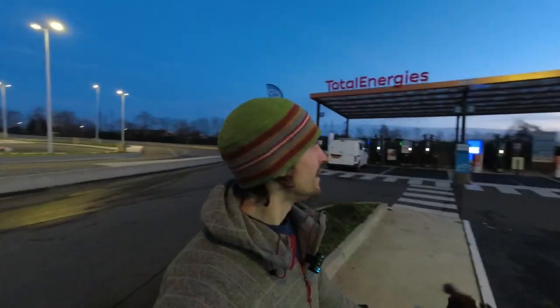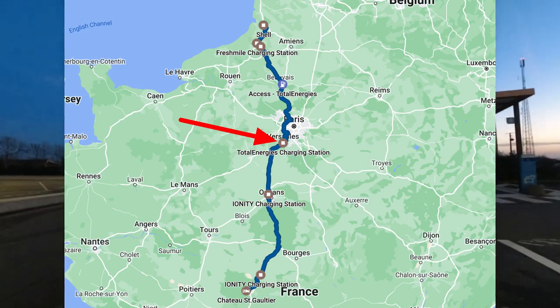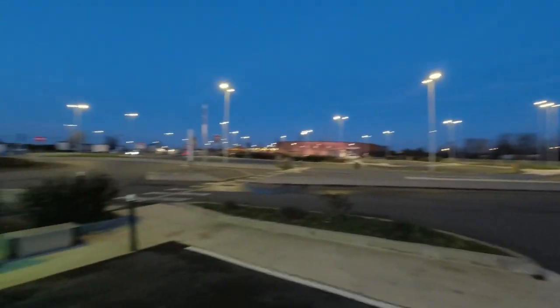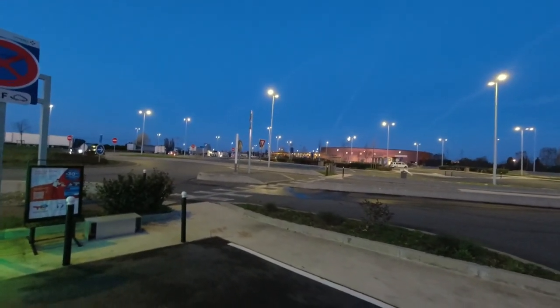All right, we've done it. We've got past Paris. That's always a good landmark on a trip. Just having a little top up here at this Total rapid charger. Really impressed with it. Proper rapid charge hub, big solar canopy, undercover, 1, 2, 3, 4, 5, 6, and a unit there, 7 units. And it's well away from the service area, so there's no chance of being blocked by other cars or anything.